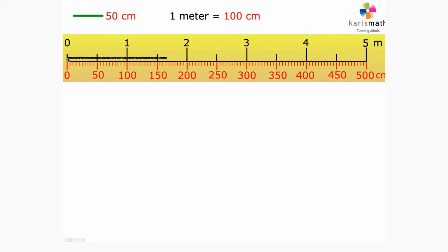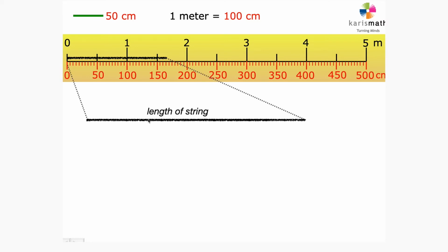Now, if we have to measure this piece of string over here, what we have to do is zoom into it. It looks a little larger. And now we can see this is definitely 100 centimeters long. So let's zoom into that. That's 100 centimeters. 20 of these sections, each one of them must be 5 centimeters long.